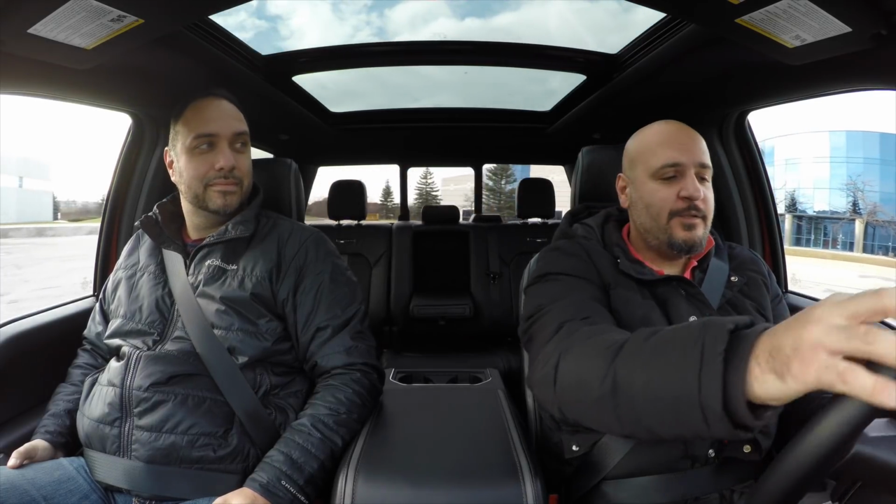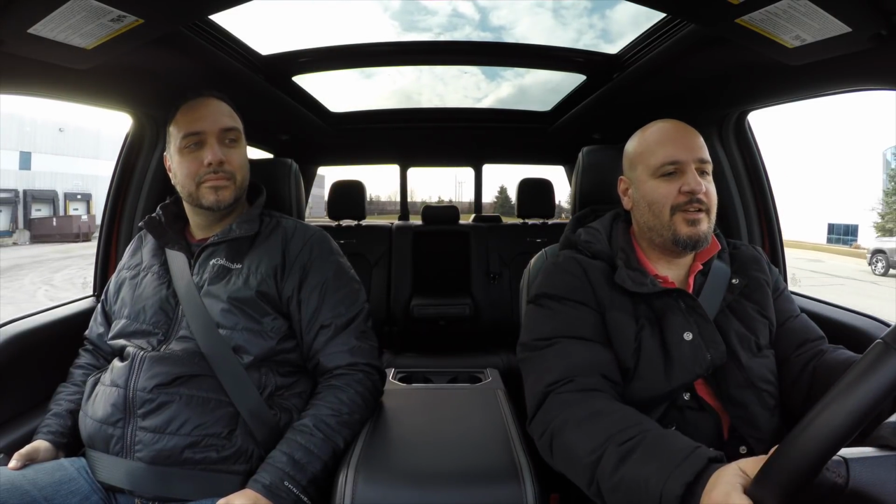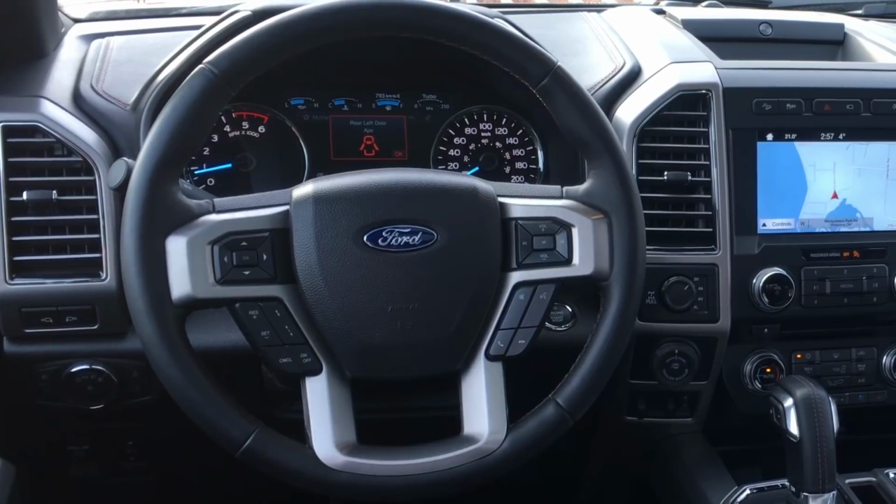Right off the bat, I'll tell you, I like your steering wheel more than mine. The leather is plushier and thicker, and the feel of that shiny surface is actually nicer. Yeah. Because my steering wheel, when you put the heated function on, it gets really hot, especially that top part.